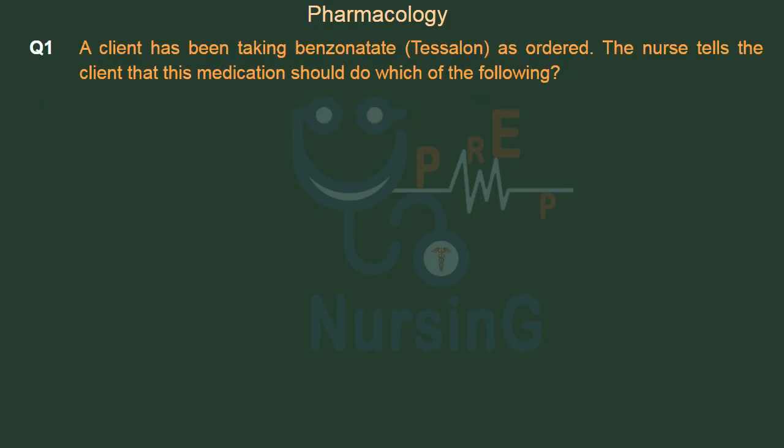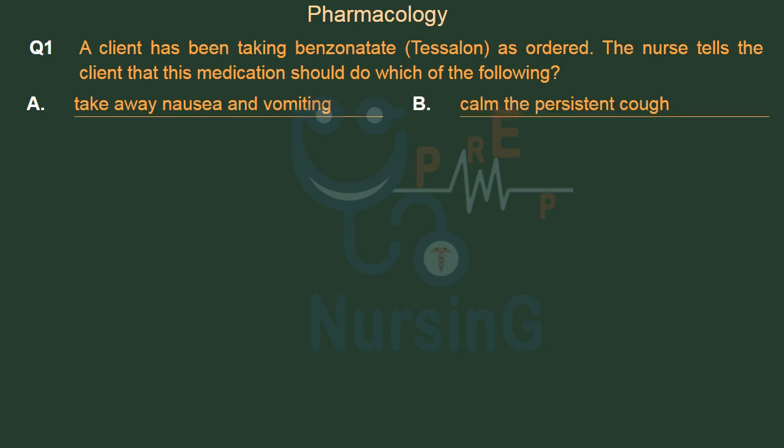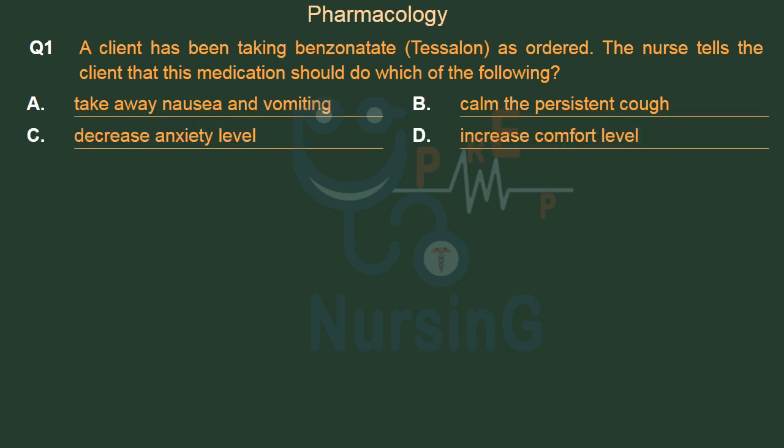Pharmacology. A client has been taking benzonatate, Tessalon, as ordered. The nurse tells the client that this medication should do which of the following? Option A. Take away nausea and vomiting. Option B. Calm the persistent cough. Option C. Decrease anxiety level. Option D. Increase comfort level.